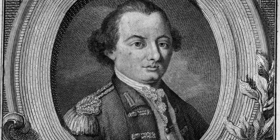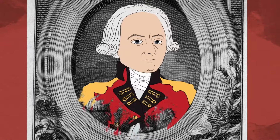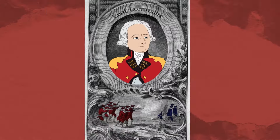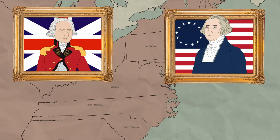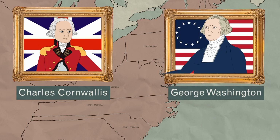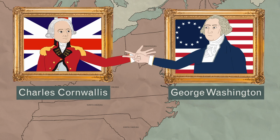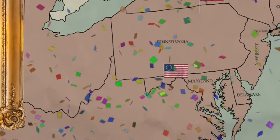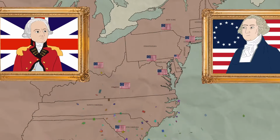By any measure, Charles Cornwallis was a highly effective general during the Revolutionary War, winning battle after battle and often outmaneuvering George Washington himself. Any measure, that is, except the most important. His side lost. So how did Cornwallis win so many battles for the British but lose the war?